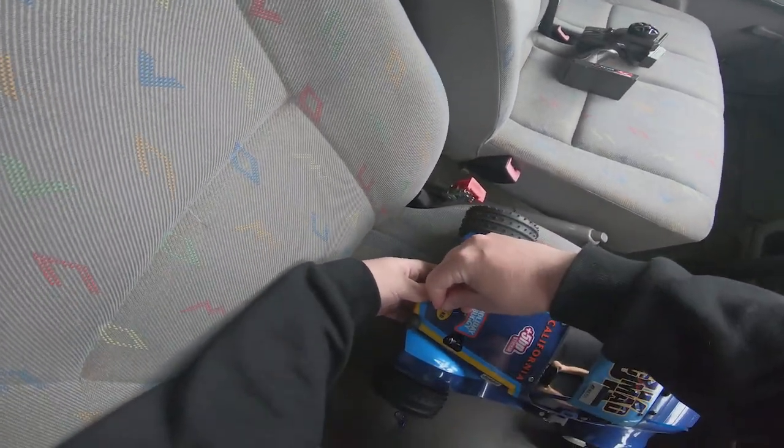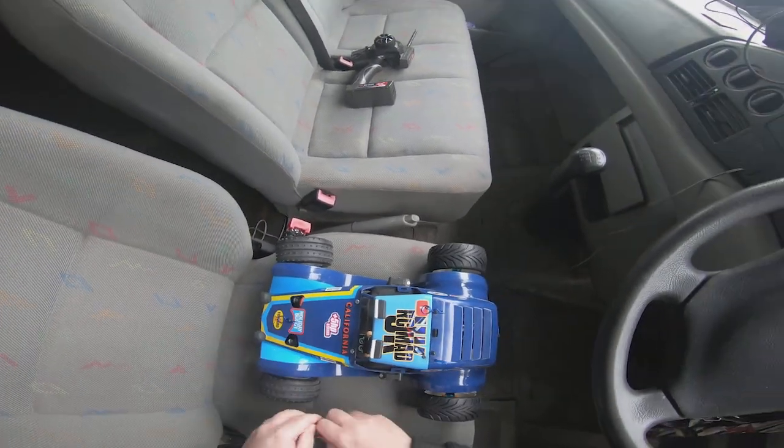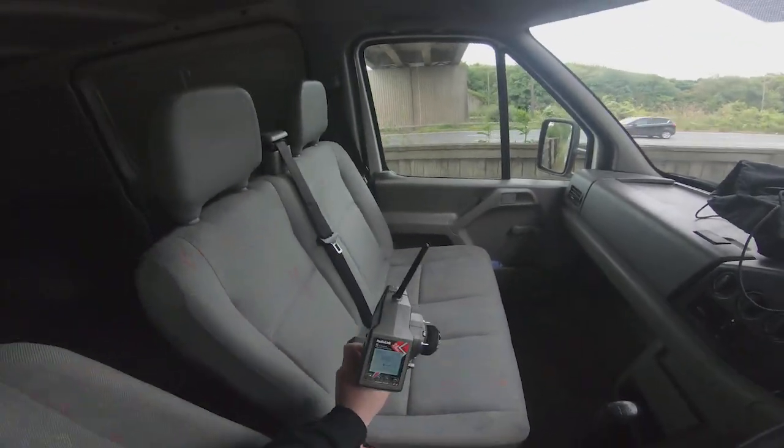It gets noisier here every time I come here. And the weather looks like it's going to rain. It's awful, so let's try this.